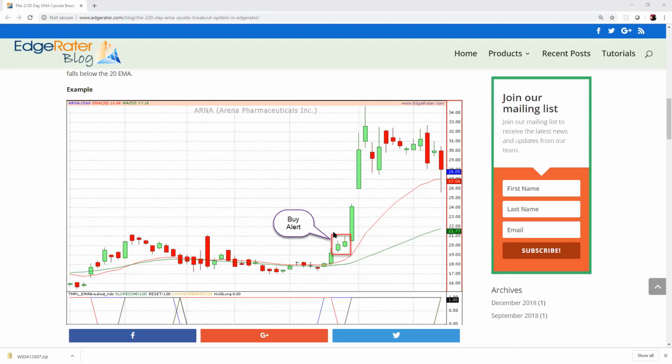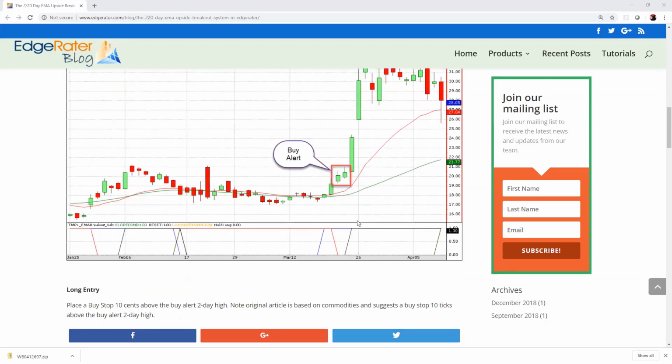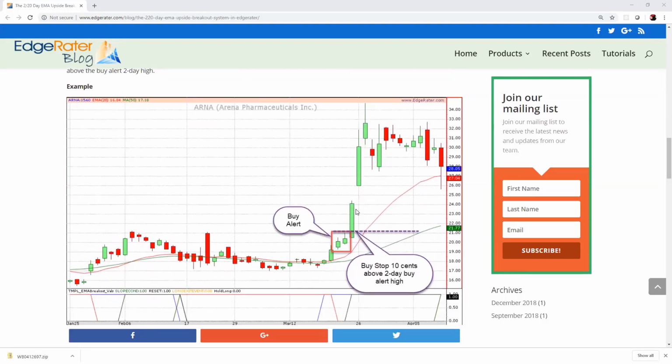So the buy alert is where this box is highlighted here. In the template, you'll see where this comes in. The template will point out all stocks that have a buy alert, and it will tell you the level to watch during the day for an entry. In this case, it would have been around 21. If you're watching this during the day, that would have triggered an entry and you could have gotten in at that level. Let's go on before we talk about the exit.